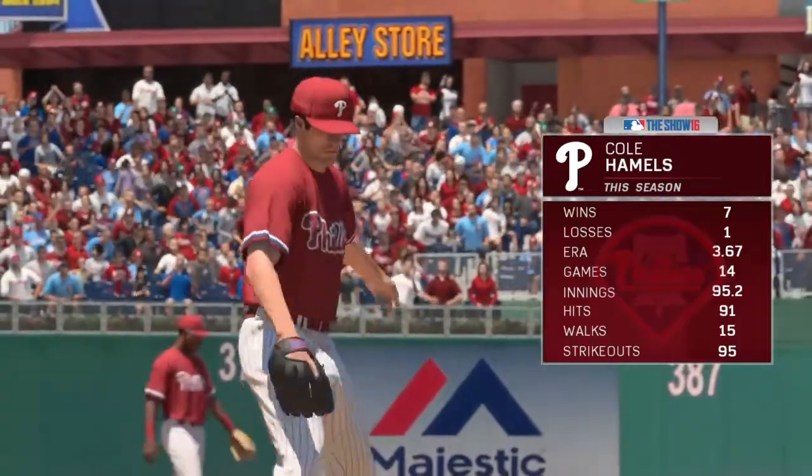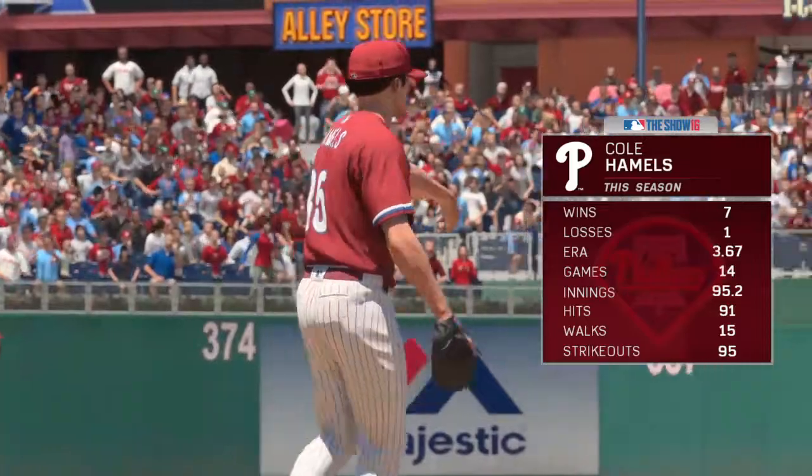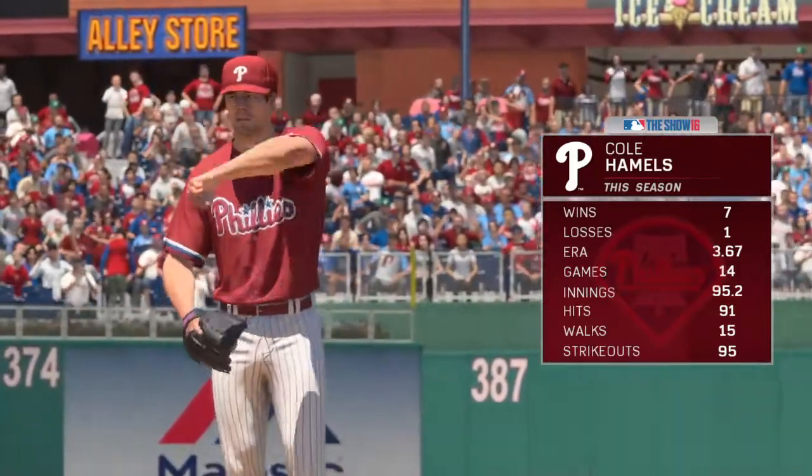EK, what do you got? Well, guys, this year his strikeout to walk ratio has been outstanding, so look for a lot of strikeouts here in this one.